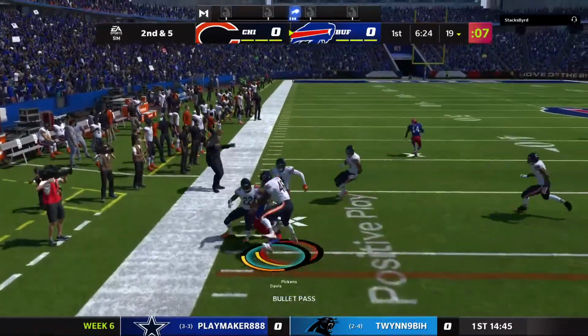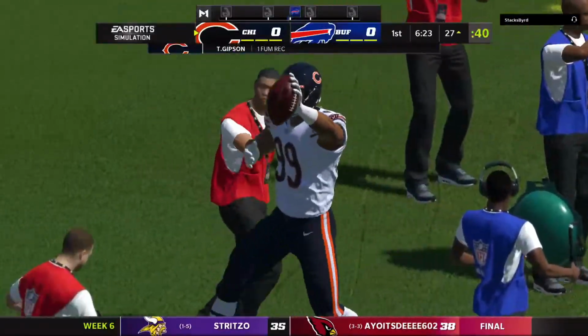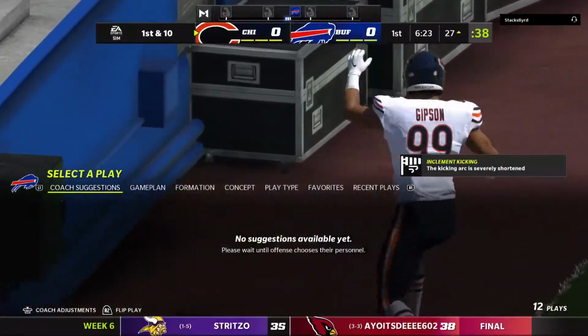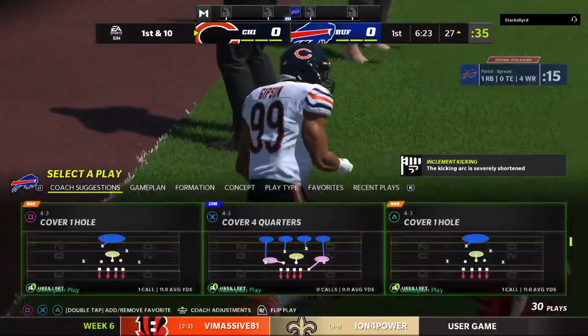That's quickly out wide to Davis. And right away, he lost the football. And this is picked up by the Bears. After all of the turnover woes that they had last week, another turnover on the first drive of the game.